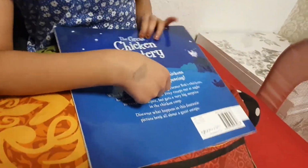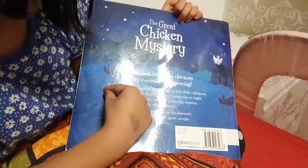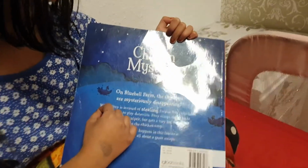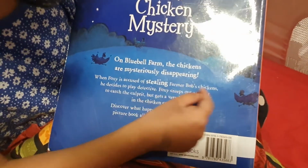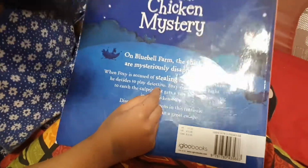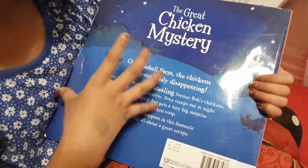On Blue Bell Farm, the chickens are mysteriously disappearing! Exclamation mark! Where Foxy is curious about stealing farmer Bob's chickens. When Foxy is accused of stealing farmer Bob's chickens, he decides to play detective. He wants to play a detective.